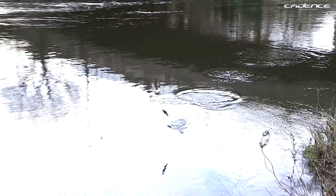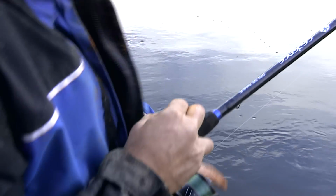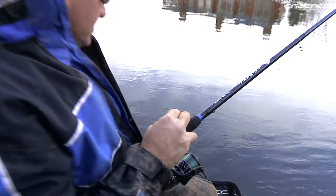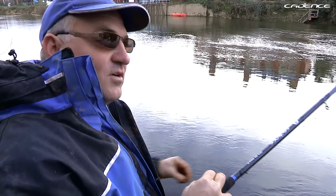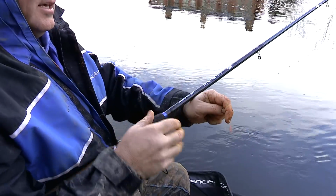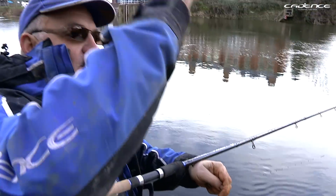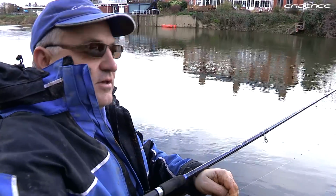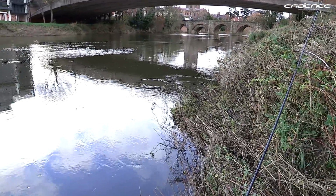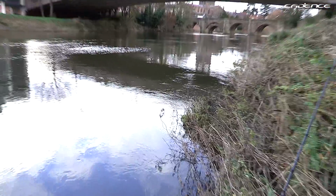So this is just a small dace. But it's a method that can work really well, particularly when you're fishing close in like this and you're fishing tight to the bank. Because sometimes you've got a lot of debris and snags on the bottom and you need to actually almost lift your hook bait over the snags and let it go down. And obviously I think that's where a lot of the fish are going to be sheltering when you're fishing in a situation where you've got a high river level like today.